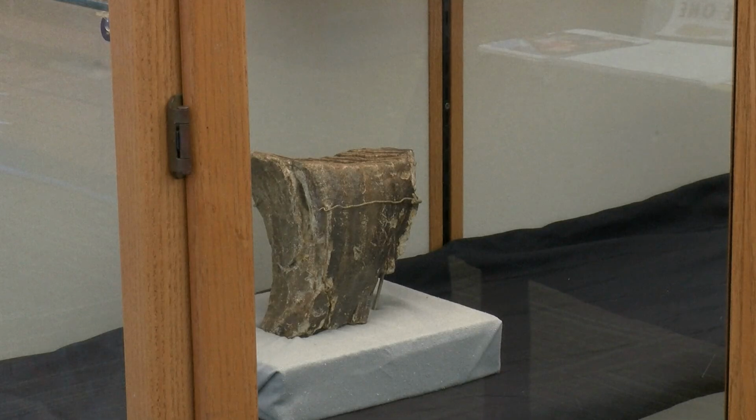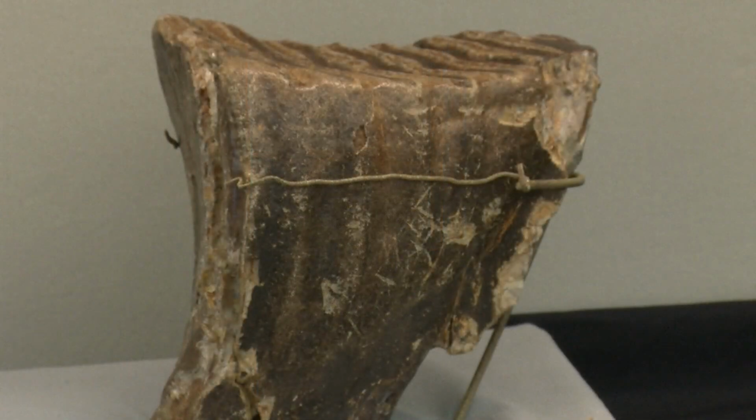A piece of Austin's prehistoric history is back home in Texas for a visit. A woolly mammoth tooth found more than a century ago is now on display at the Austin Library. Megan Zimpel reports. A woolly mammoth tooth discovered in Austin more than 100 years ago, coming home for a visit.